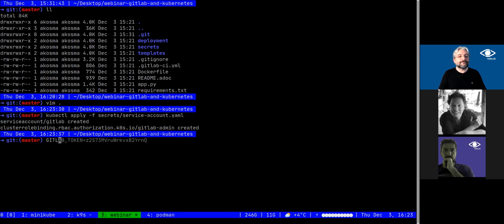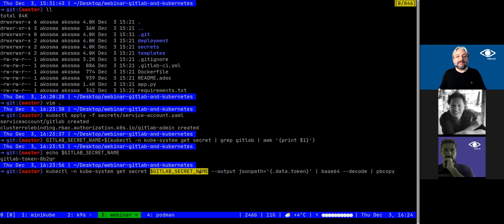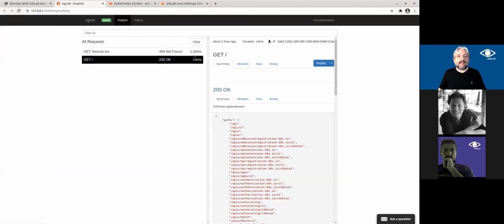And now what I need to do is to get the name of the secret that has just been created. And this secret comes directly from the kubectl kube-system get secret command. I grep for the name gitlab, and I get only the name. That's the only thing I'm interested in right here. So I store that in a variable called GITLAB_SECRET_NAME. So now I can do kubectl, and in the kube-system namespace, get the secret GITLAB_SECRET_NAME. I only want the element called data token. I decode it in base64, excuse me, and then I save it on my clipboard. So I just hit enter, and then when I go back to my user interface, I can paste my service token.